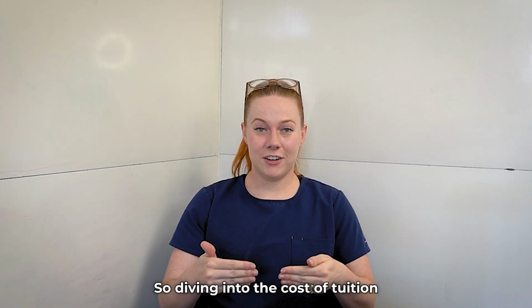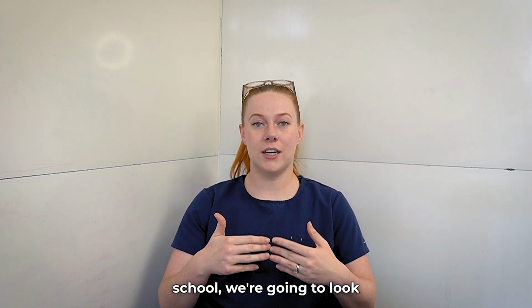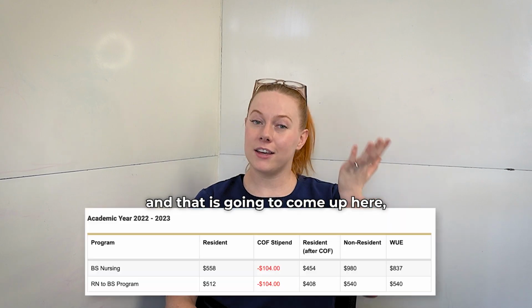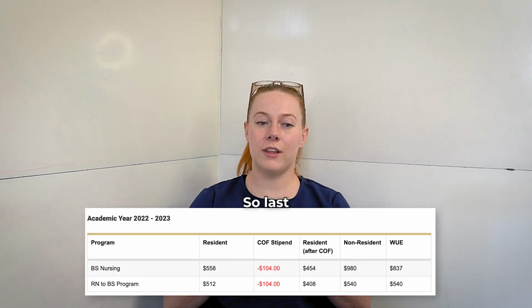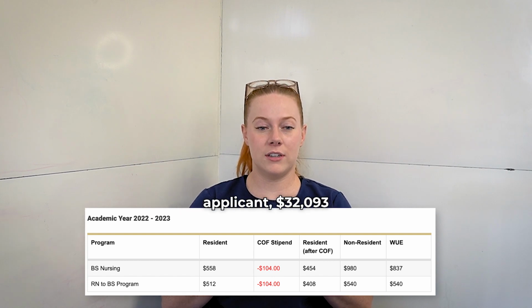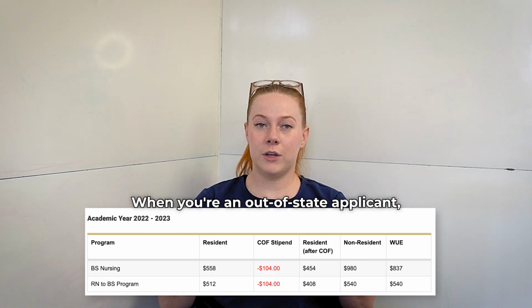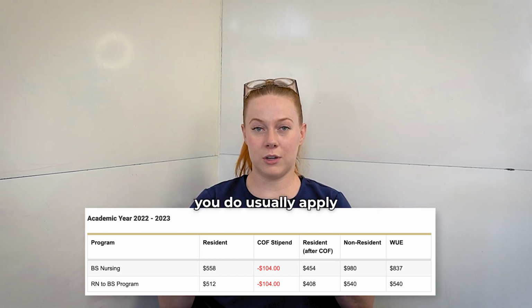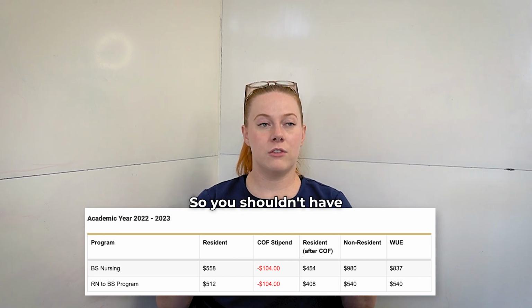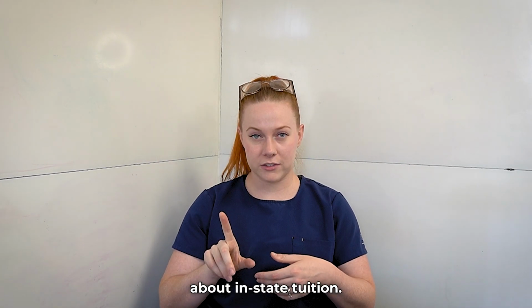Okay, so diving into the cost of tuition for CU Denver, which is where I went to nursing school, we're gonna look at their cost of tuition for 2022-2023, and that is gonna come up here, the cost of tuition. So last I looked, it was for an out-of-state applicant, $32,093 for tuition for your first year of nursing school. When you are an out-of-state applicant, you do usually apply for in-state residency after 1 year as a college student there. So you shouldn't have 2 years of out-of-state tuition. It should be only 1 year of out-of-state tuition.